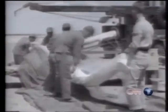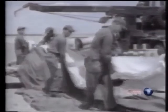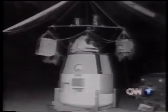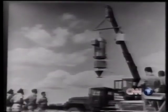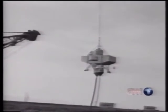This is a typical Air Force high altitude balloon launch operation in the desert of New Mexico. This is during the mid-50s. That's just a comparison of the size. You can see how many airliners you could fit inside a high altitude research balloon at altitude. These are just some payloads. Unusual payloads, not typically associated with a balloon.